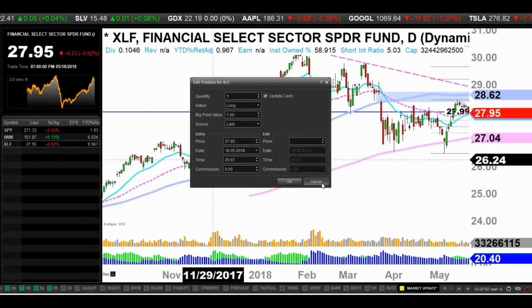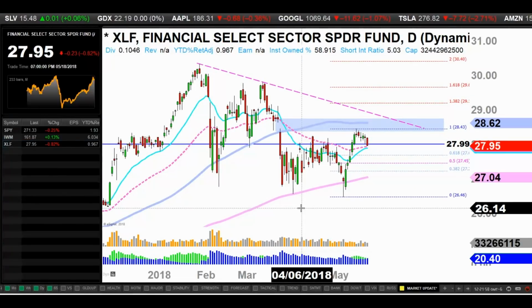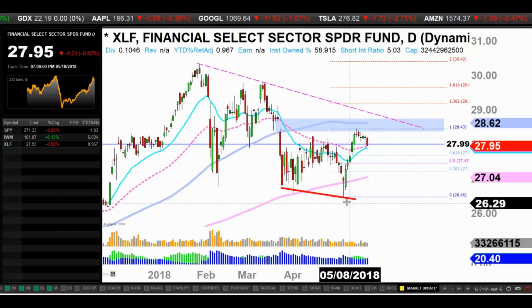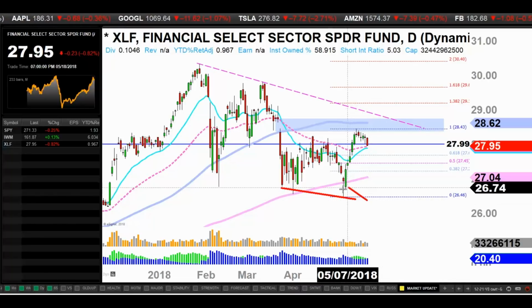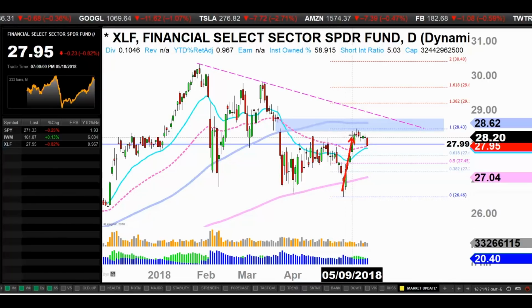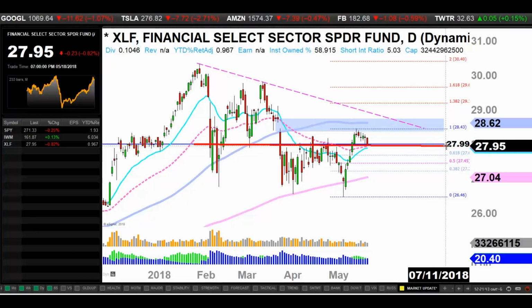XLF, I'll let you guys go with this. XLF, you guys remember I recently wrote an article called "I think the banks have bottomed" with a bullish divergence on the daily chart. This was on this day, I think May 4th or May 3rd or something like that. And then we saw that move, and we can see that we're trying to retest the neckline right here, right?